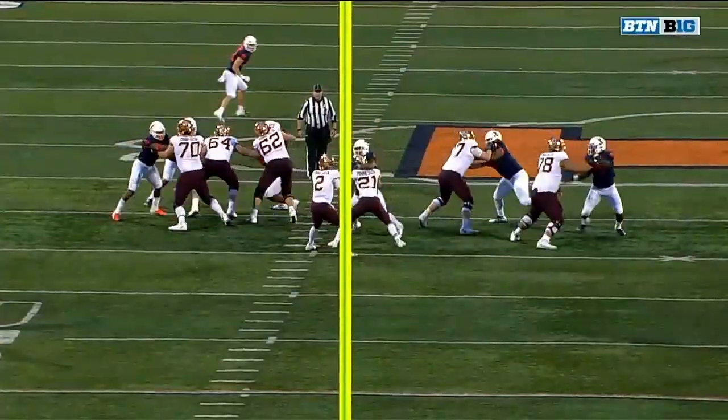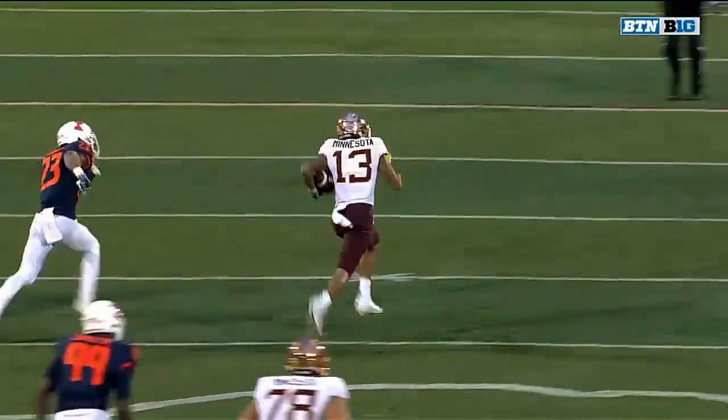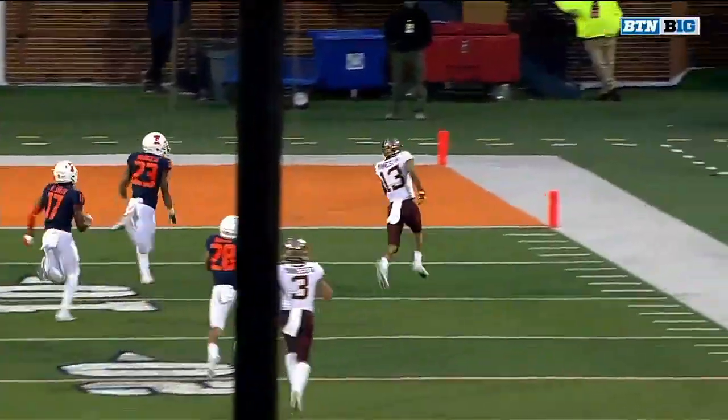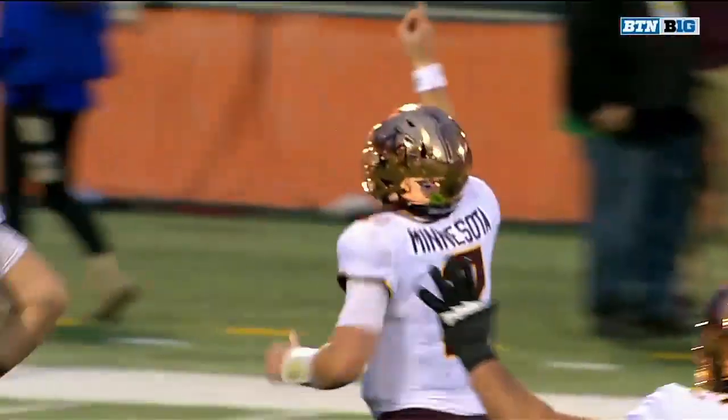Look. Yeah, well, it's the run-pass option. He hits the slant. And you can see the safety right there. He started going up, and then he got his feet all tangled up, and he didn't have a chance. He's got to see it. He's got to stay square. He's got to break downhill and make the tackle.